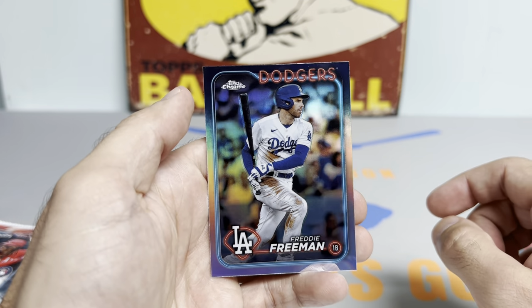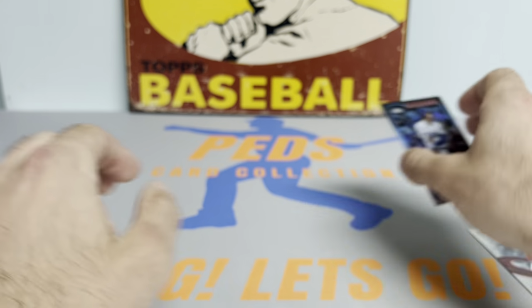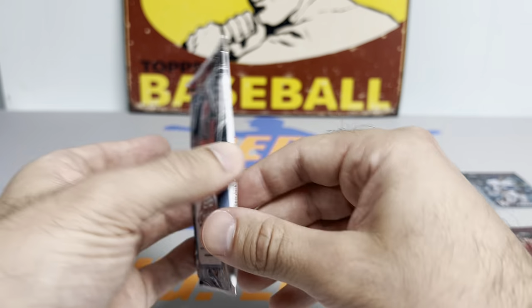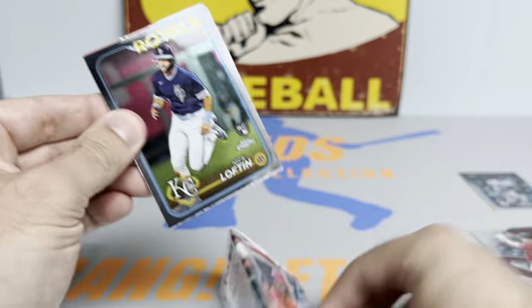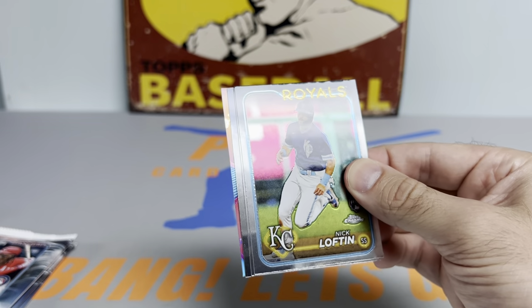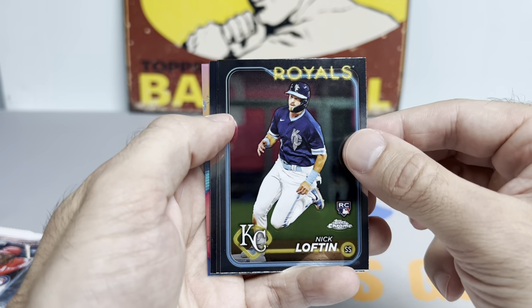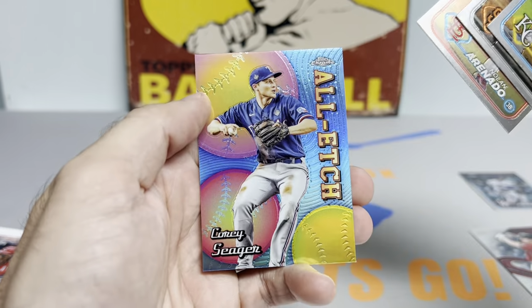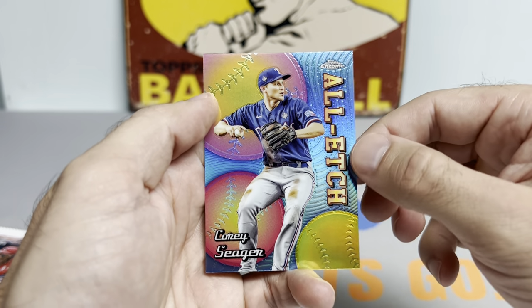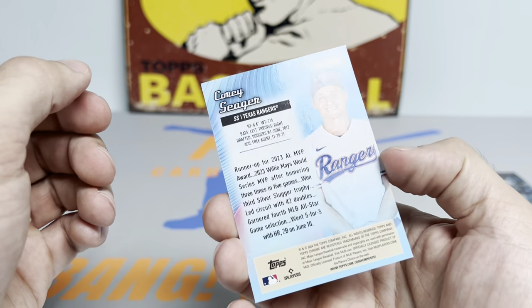Here's our first refractor, Freddie Freeman. So these cards look really nice. QC looks pretty solid so far. I think for the Hobbies, you're seeing like two to three numbered cards per box. So hopefully we get around that point, but it looks like these cards aren't damaged. So luckily we didn't get the short end of that stick, and we got a nice all-etched Corey Seager.